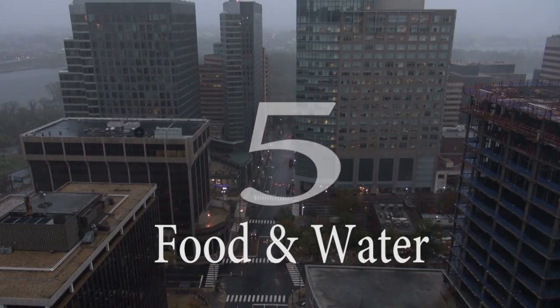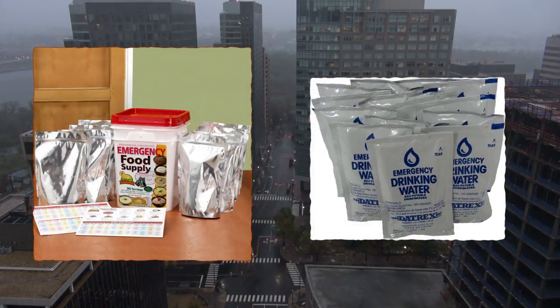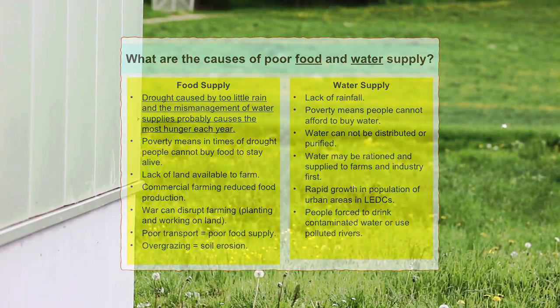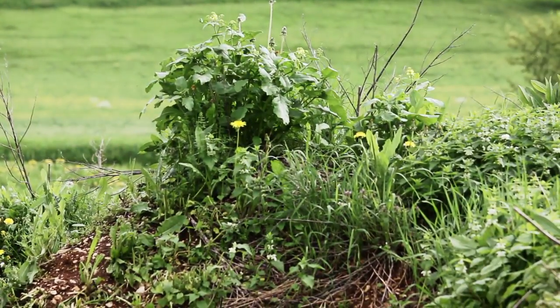5. Food and water. I group these together because it makes sense. Having a short-term food and water supply could be considered the most important part, because without these two, you won't make it long. In an extreme condition, when the human body is put to the test, such as a survival or combat situation, the human body will burn more calories than it may be used to. So these calories or nutrients and vitamins have to be replaced at a similar rate as to which we burn them.